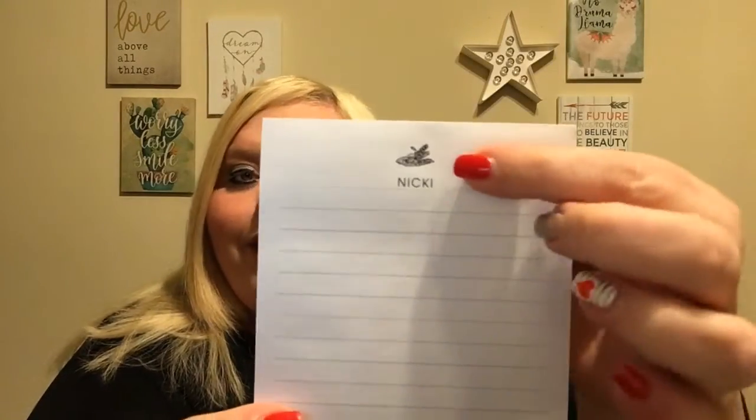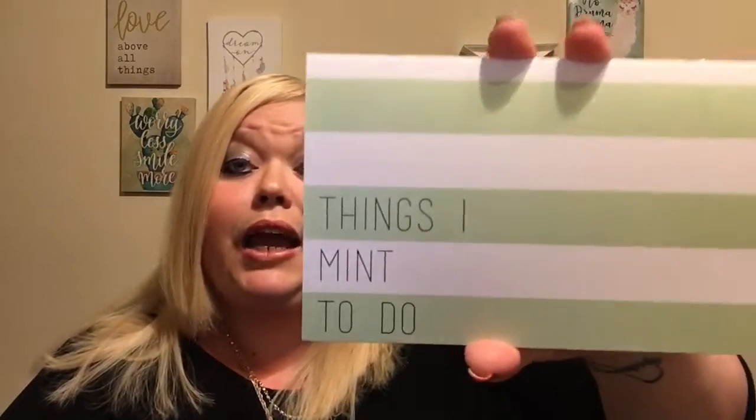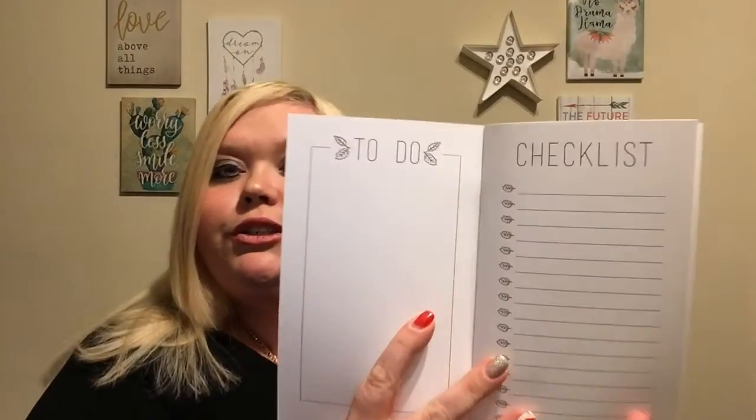So here we have a little notepad. It does have my name on it and mint leaves. Love that. Things I meant to do. And then you open it and it's like a to-do. And then here's a checklist. Checklist for a couple pages, and then just some pages here to write, and then that says stuff to do, notes. So this is great. It's a way to keep track. Throw this in your purse, jot things down when you need to. Love it.